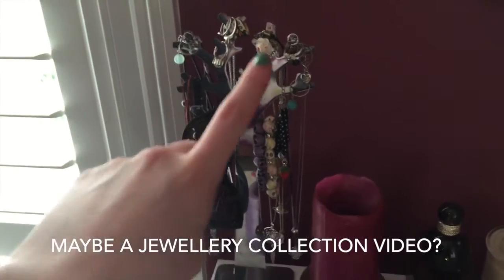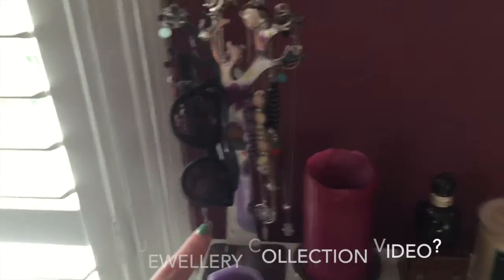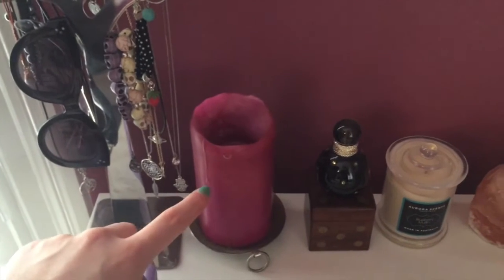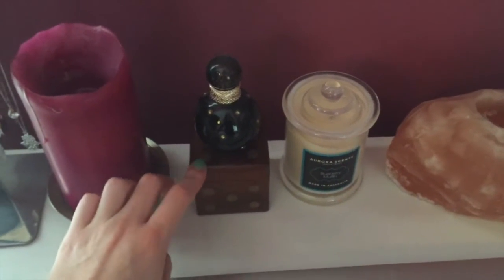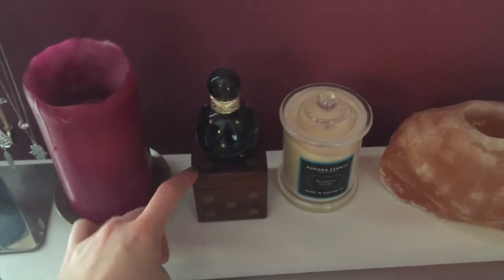So there's rings up there, some bracelets and some necklaces. Over here is a candle from Dusk I got ages ago. Here is a little jewelry holder, another one, and it's a dice, and I really like it. I think it was my grandma's.